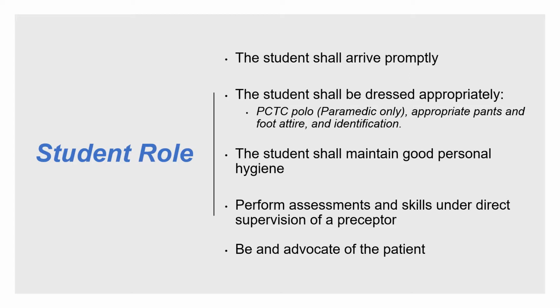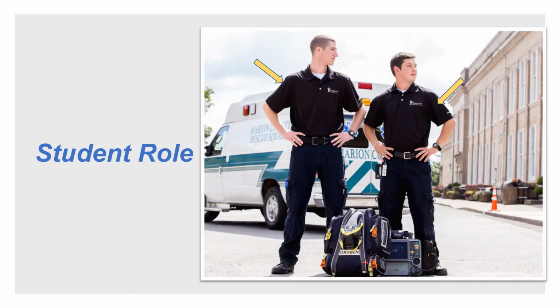The student's role in all this is they need to arrive promptly. As we tell the students, every day out in the clinical setting is a job interview. So they need to really treat this like they're coming to work. They should arrive promptly and they should be well dressed and well groomed. Our requirements for appropriate attire include a Pierpont polo, that's for the paramedics only, appropriate pants and foot attire. Generally for going out onto the ambulance, it's that navy blue tactical style pants, the kind of pants and boots that everybody else on the ambulance is wearing, and having the proper Pierpont identification tag. Those are all accreditation requirements so that they are able to easily be identified as a student.